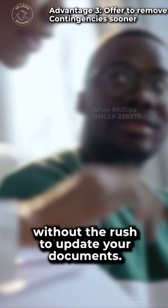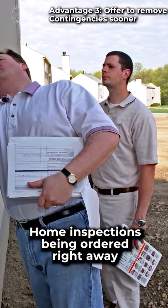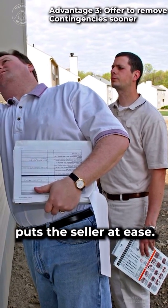This way, you'll be prepared to move forward quickly when you find the right home, without the rush to update your documents. Home inspections being ordered right away puts the seller at ease.